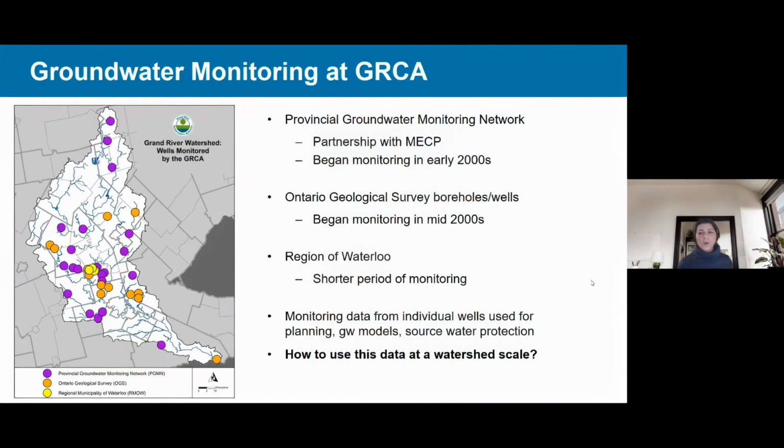So in terms of groundwater monitoring at the GRCA, we have over 60 long-term monitoring wells. And I think first and foremost is our partnership with the MECP for our Provincial Groundwater Monitoring Network. We began this partnership with the province in the early 2000s, and those wells are shown in purple on the map.